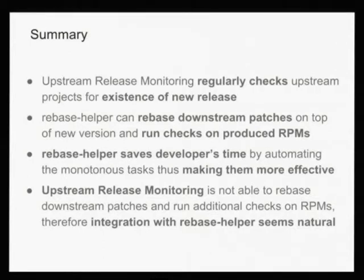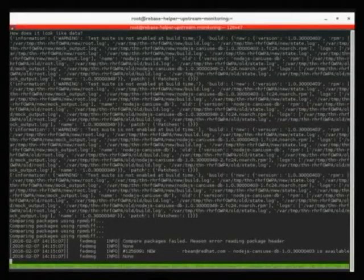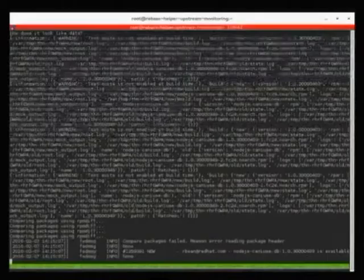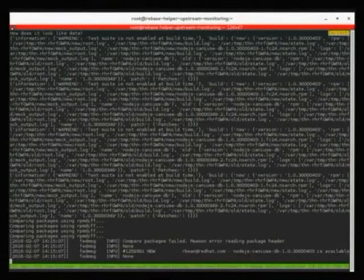And I would like to also note that when you are doing builds locally, which we cannot do with the upstream release monitoring service, Rebase Helper can actually try to build the new RPMs. If the build fails, it will try to inspect the logs, because we can do the rebasing of downstream patches, but it's hard to find out before you build RPMs if there is a new binary, or a soname bump or something like that.